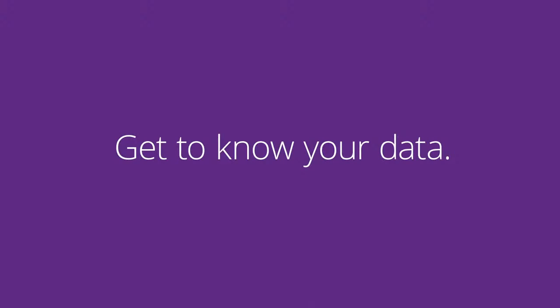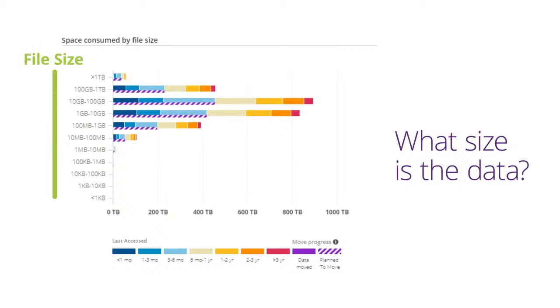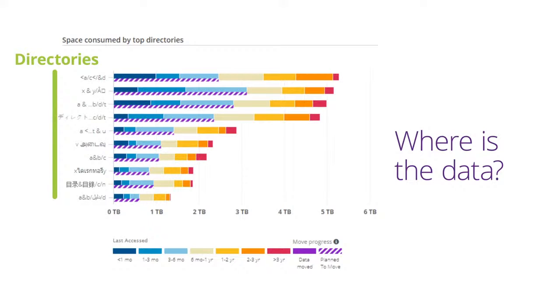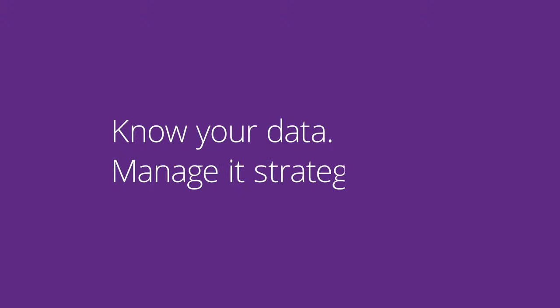Get to know your data and see how the business is actually using it. See the different file types, see if they're big or small files, which users or groups are accessing them, and know where the data actually sits. This information is valuable for IT to both understand how data is growing and how to manage it more strategically.